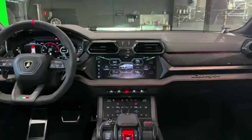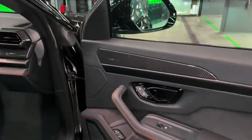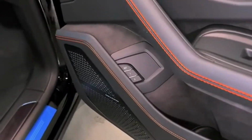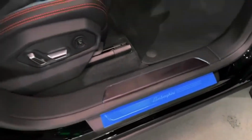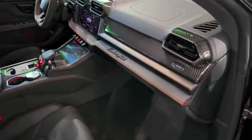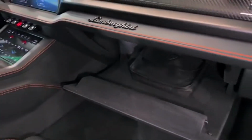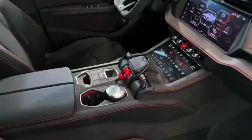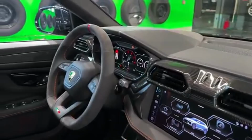The Urus SE outperforms rivals like the Porsche Cayenne Turbo E Hybrid, with faster acceleration and a higher top speed. It's also more powerful than the Aston Martin DBX 707 and Ferrari Purosangue, making it a top contender in the luxury SUV segment. The Urus SE's advanced all-wheel drive system and electronic limited-slip differential provide exceptional handling and stability. The SUV's air suspension offers a comfortable ride, while its carbon ceramic brakes deliver impressive stopping power.